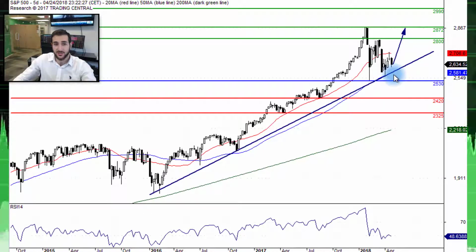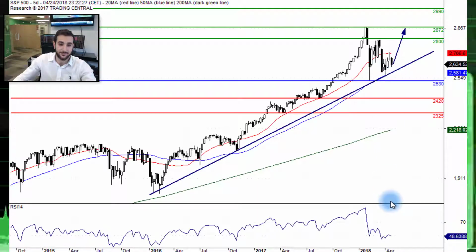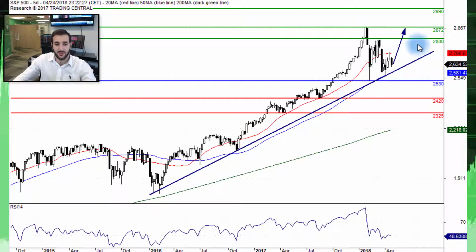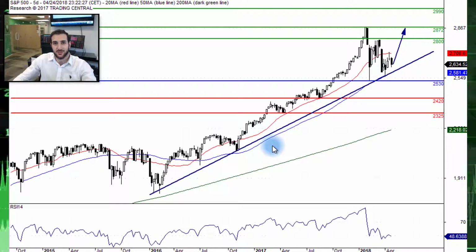However, we would suggest to exercise some caution as the RSI has broken below the 50 level. So our targets are set at the recent high of 2872 and 2800 with a stop loss at the 50-week at 2530. Now let's head over to some stocks, starting with the US market.